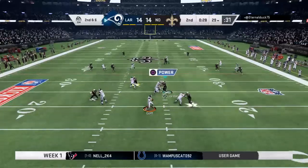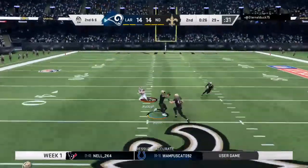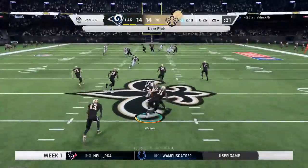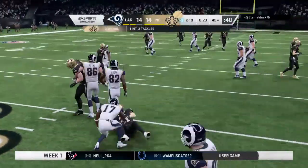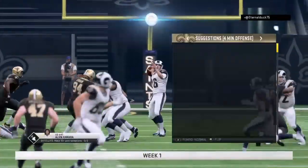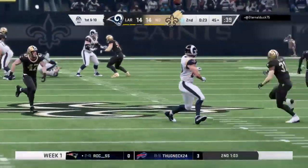To throw is gone. Looking deep downfield, looking for his tight end Rudolph, and it's intercepted. Quincy Wilson with the INT, and he returns it into enemy territory down to the 45-yard line.